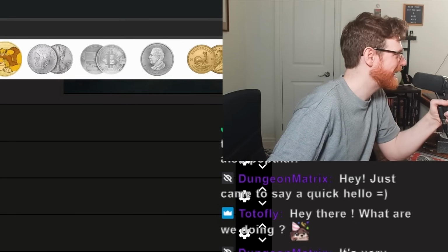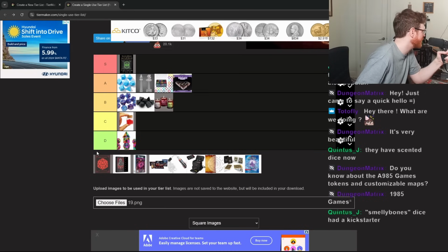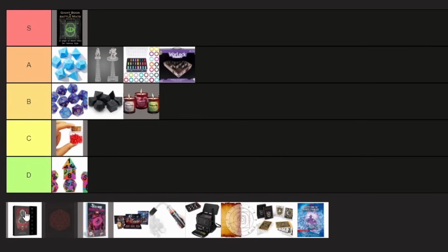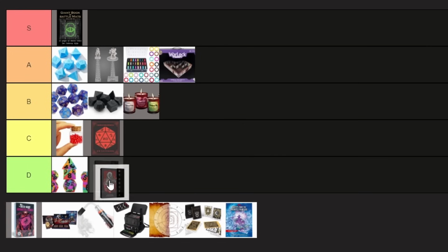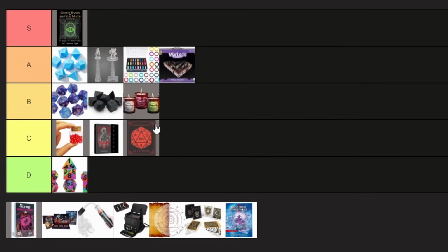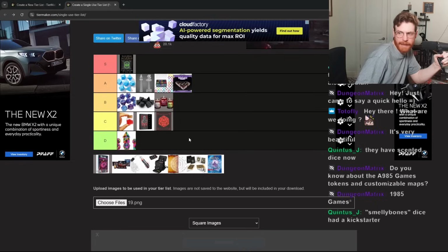So part of me is like, inherently, unless you're looking for just an aesthetically really, really cool journal, C tier for both of them, I think. I don't think this is D tier. I think it's C tier. And I think this is better than that, but not enough to go into B. So they're both going into C. Sue me.